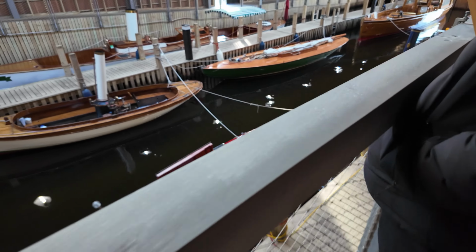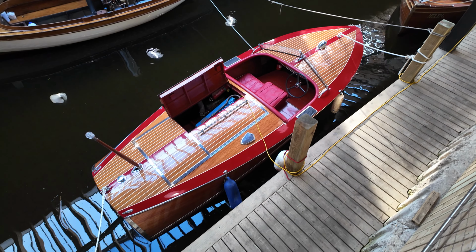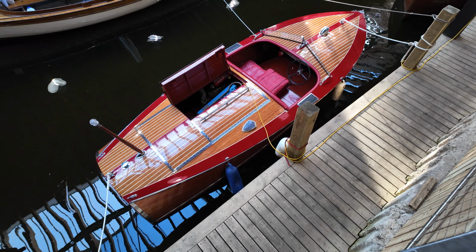This? You would have thought it was what? Yeah. 38. I think a lot of those wooden style boats were popular right up until the 40s, 50s. Because they were like classics then, but yeah, it started in the 30s. That's a beautiful boat.